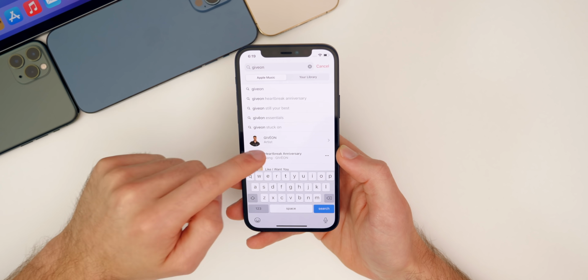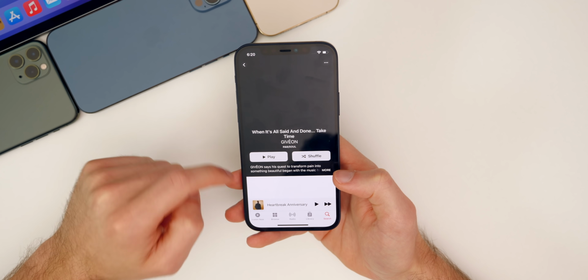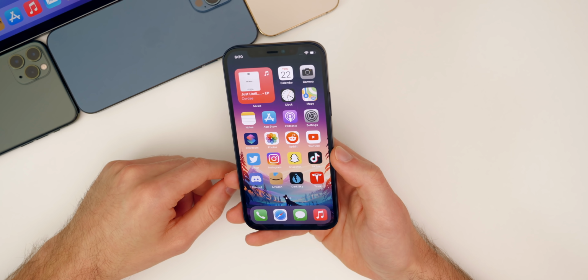So if I search this through Apple Music, it would be the same way. That's actually a song right there. But if we go to an album, you can see it doesn't take a long time to load as it did for some people in 14.5.